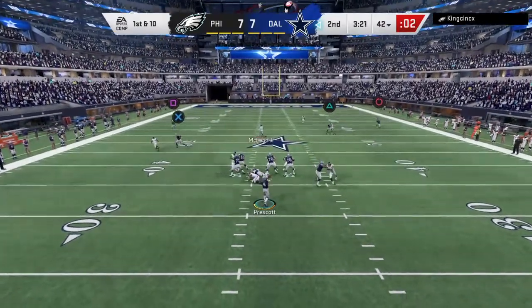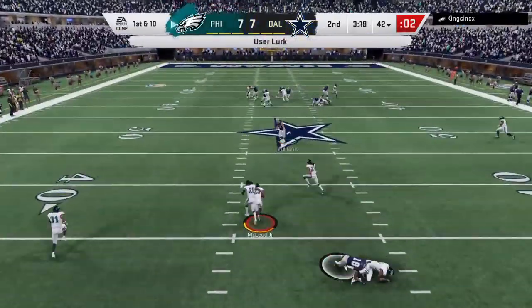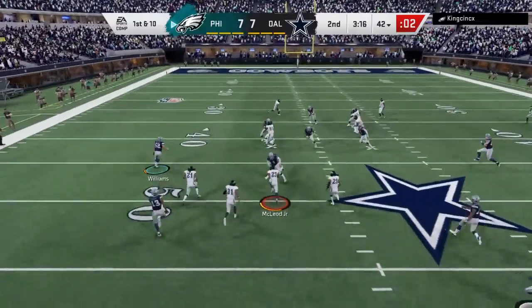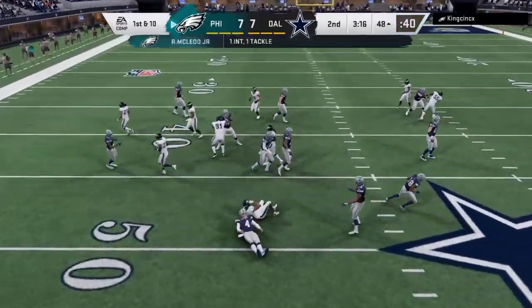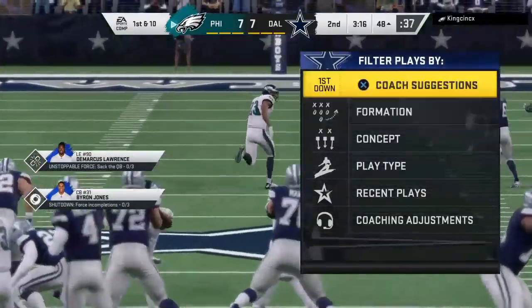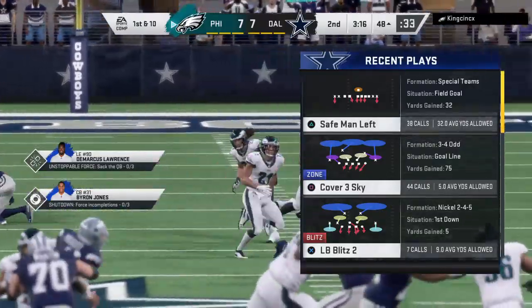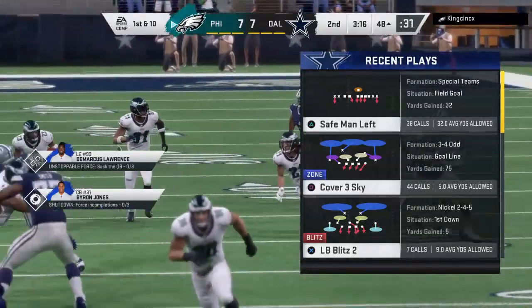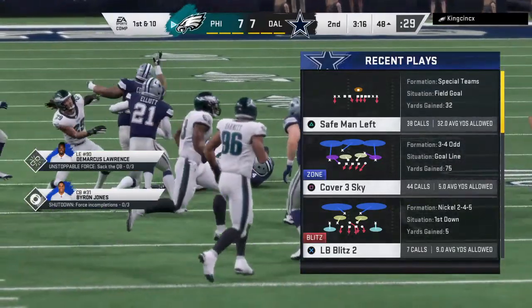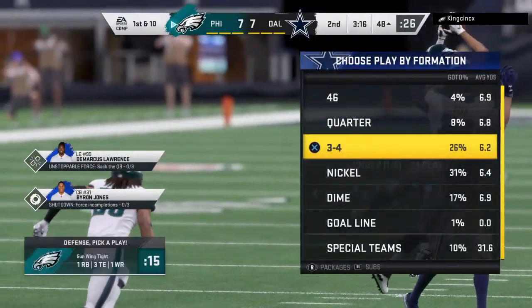Here's Prescott. Into heavy traffic, and it's intercepted. Picked off by Rodney McLeod. And he'll take it across midfield and down to the 48-yard line. Oh, timing is everything on a route like this. He tried to drive that football into a tight spot. And if you're a little early or a little late, chances are there's going to be someone there. And sure enough, this one's going the other way.